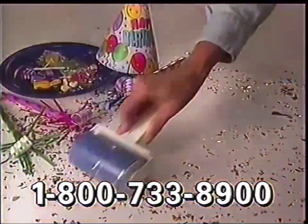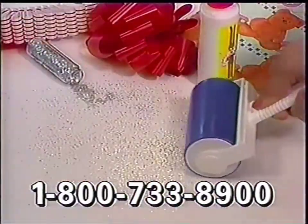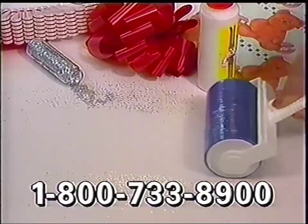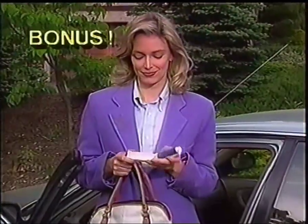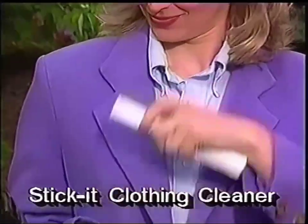Then just rinse off the mess. Great for countertop spills, picks up party mess. And watch this, glitter is gone in a flash. It sticks like glue. Order in the next 10 minutes and we'll include Stick It clothing cleaner absolutely free.